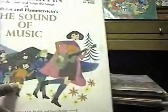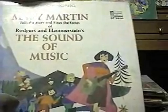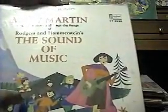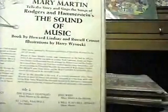Here we go with another Mary Martin release. This time she tells the story of The Sound of Music. This, I believe, was to coincide with the motion picture from 1965. You see the beautiful art here. Side 2. The other side features liner notes telling you about the movie, the original stage play in which Mary Martin originated the role of Maria von Trapp.